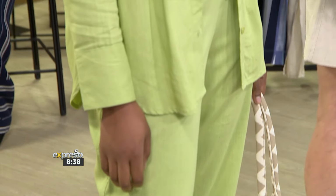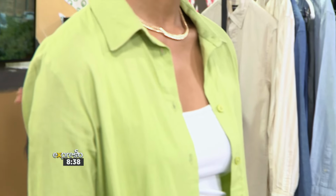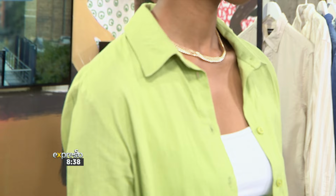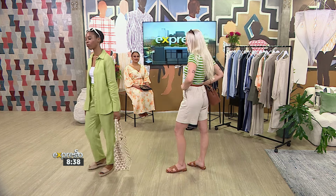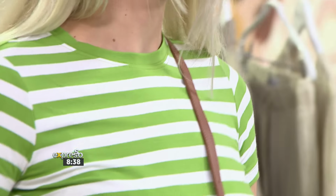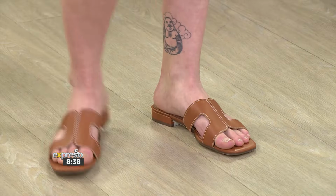I mentioned earlier how easy it is to style these pieces. It really is just pairing it with your essentials that you already have in your wardrobe. So she's got her essential striped tee, and it really is as easy as grabbing your favorite high summer sandal and bag. Yes. The Tarryn's grabbed her sunnies as well.